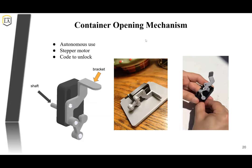With the use of a stepper motor, the bar will only rotate to a certain degree, just enough to provide space to gain access to the storage area. In theory, for the customers to retrieve their packages, they would need to input a code provided via text. Inputting the correct code on a 3x3 number pad would unlock the hatch. And to prevent theft, the hatch would be aligned with the walls of the container, making it difficult to open.